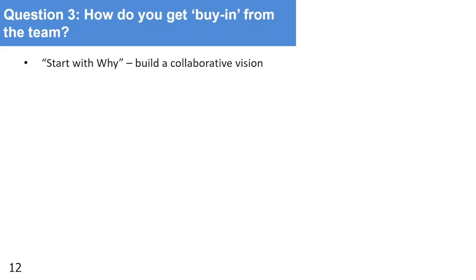But as an example, I was tasked with going into a plant to improve the productivity. They weren't doing very well. They were in danger of not sustaining their business. And I asked the team, the very first meeting, I said, why am I here? And they said, well, to improve our productivity. I said, no, that's not right. I said, why do you come to work every day?